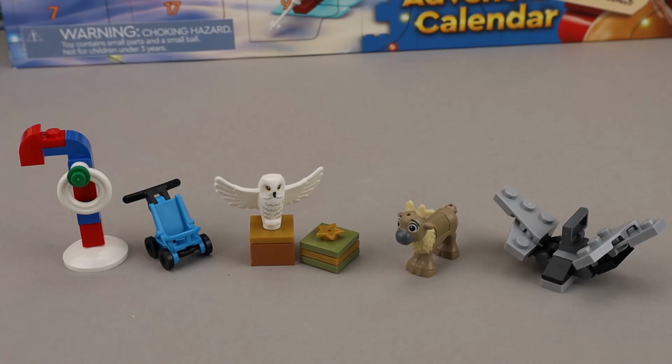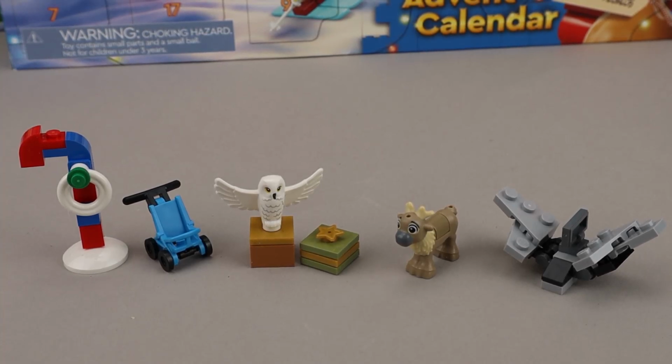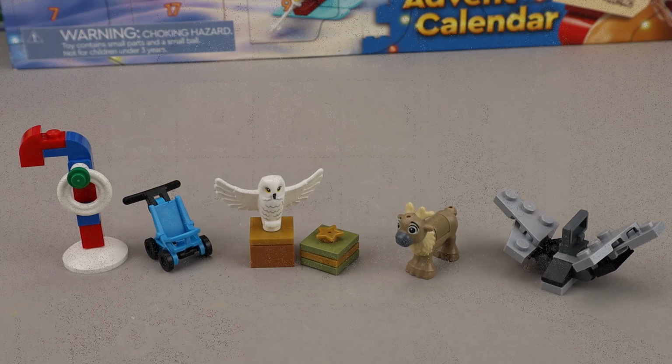So yesterday we got this candy cane in the Spiderman red and blue colors. We got the stroller for the baby we got on day 11. We have Hedwig here with a couple of gifts. We have a reindeer, I'm going to call that Sven, from Disney. And then finally the Emperor Palpatine shuttle. Let's go ahead and do our day 13 builds.